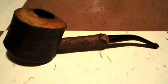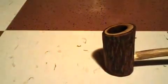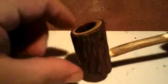So I want to show you the pipe that I got. It's one of his outdoorsman pipes. I'll kind of show you the size here. Definitely a smaller pipe than the first one. He describes it as a pipe that's good around the campsite. That's good if you're on the work site, if you're on the job, outdoors.